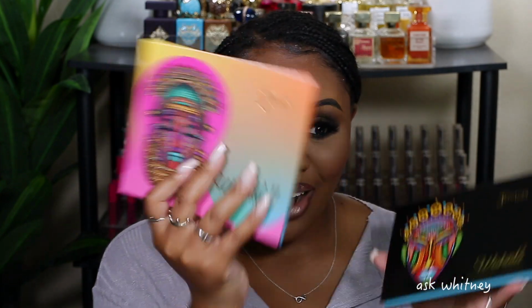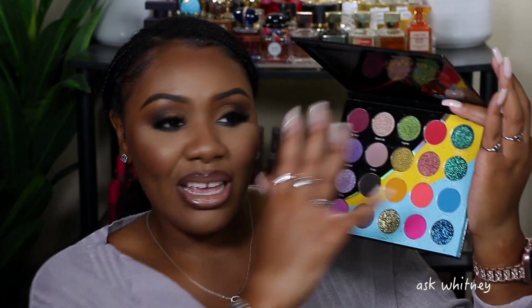Next, I have the Walhalla palette. And honestly, this was going to rank higher than the Walhalla 2, but then I was really looking, and I was like, no, I think I like the Walhalla a little bit more. So this is what this one looks like. Yes, this one gives me more range.